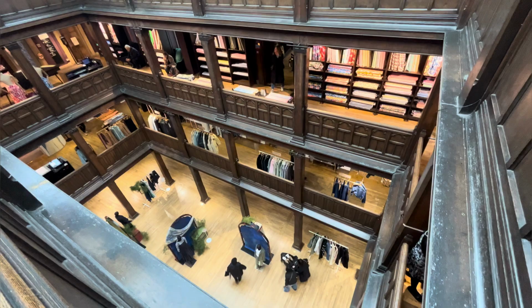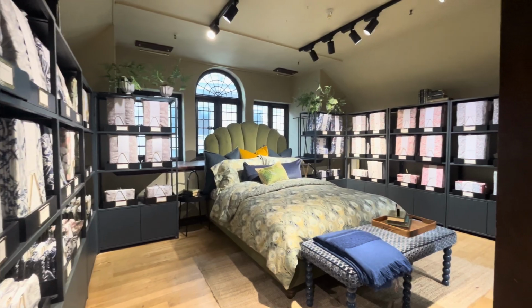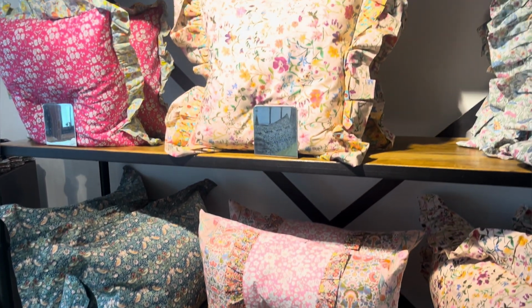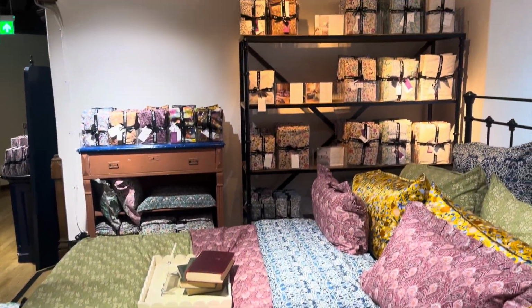So here are a few clips. This is the atrium from the 4th floor. And then I went into the interiors department to look at some of the lovely Coco and Wolf bedding. It is to die for, with those contrasting use of prints and frill trims.